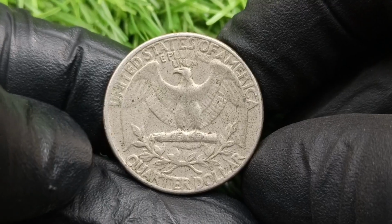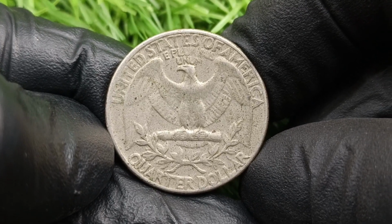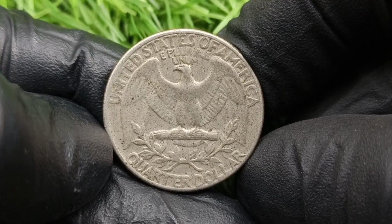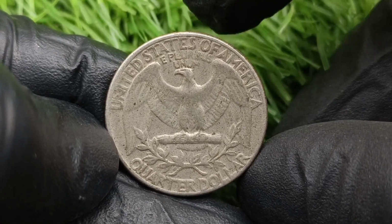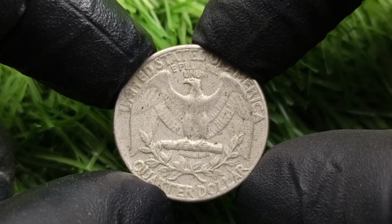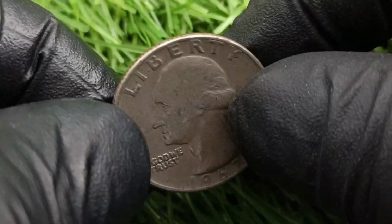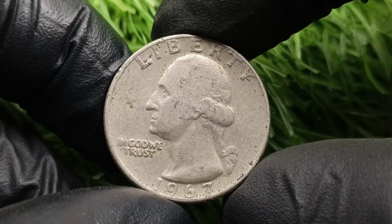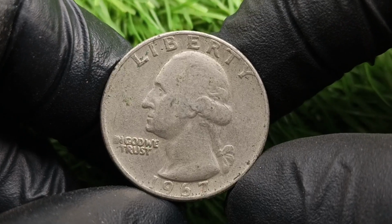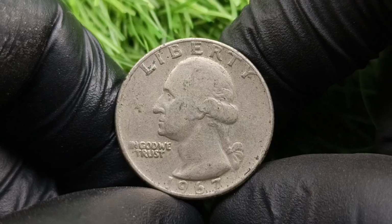While ordinary circulated examples remain common, exceptional special mint set coins, certified high-grade pieces, and genuine mint errors continue to be especially appreciated by collectors because of their rarity, preservation, and historical importance. Every authentic 1967 Washington quarter carries a legacy that extends far beyond its face value, reminding future generations that even the simplest coins can preserve extraordinary chapters of American history.